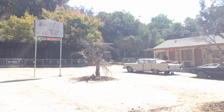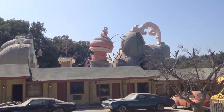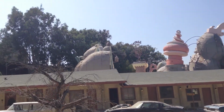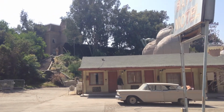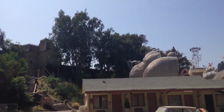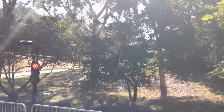Look beyond the office, you'll see a flight of stone steps that head up the hill to the house. Just beside the steps, you'll notice a dirt path. That, of course, is the original Psycho Path. Thank you. That joke is from the 1964 studio tour.